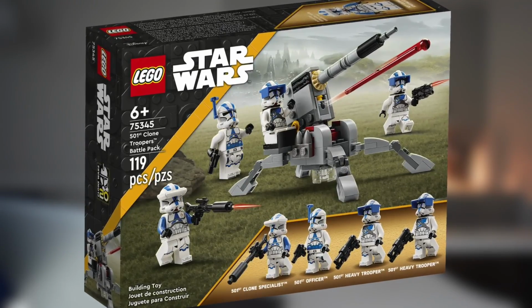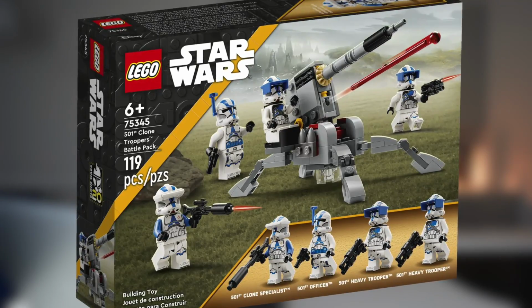Boba Fett Starship Microfighter, $10, came out beginning of 2023. That one's not going to be for me. 501st Clone Trooper Battle Pack, $20, also beginning of 2023.